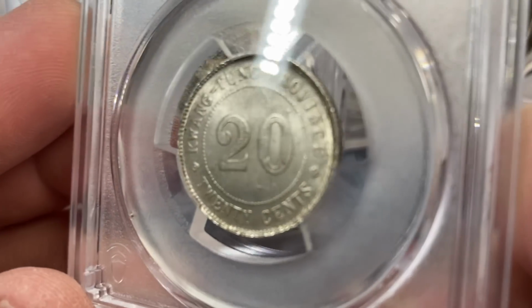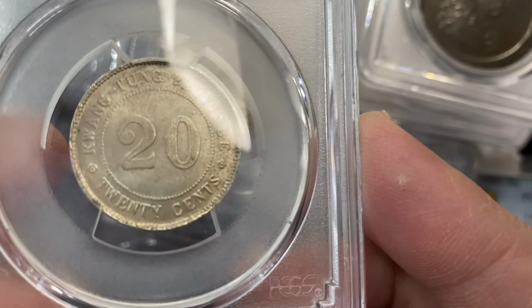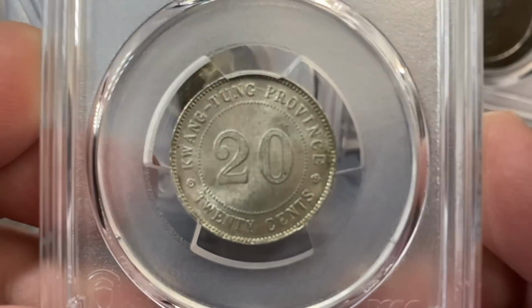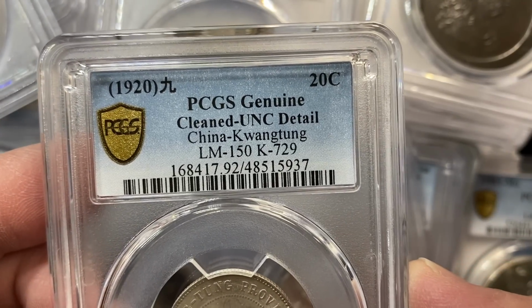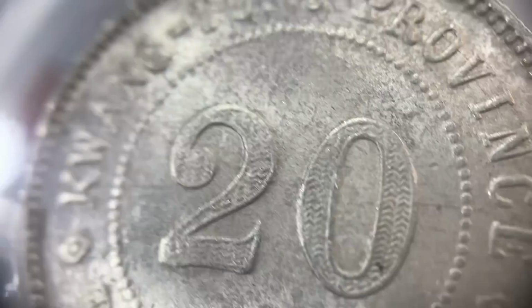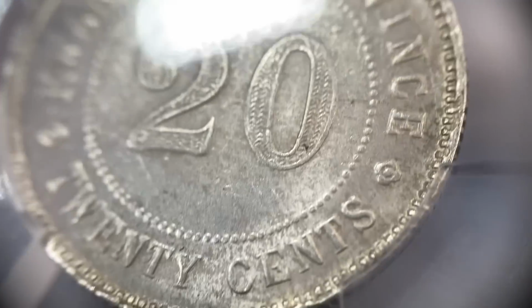Oh, so this is interesting. Okay, now I do have to go grab a note, or maybe I don't have to grab a note. I won't grab the note, but these are crackouts. This Kwangtung, NGC sent back two Kwangtung coins that they called either questionable or not authentic.